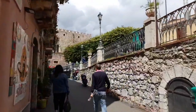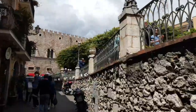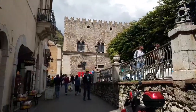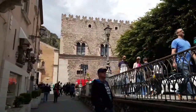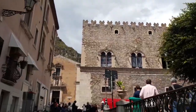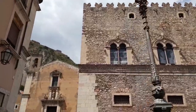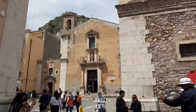And we are approaching again the main street, the Corso Umberto, where we can end our live broadcast. With the Palazzo Corvaia in front of us, another medieval building. And look there, on top of the mountain, the ruins of the Norman fortress on the very top. Here and there, something from the Middle Ages, as I said at the beginning, Taormina preserves its medieval identity, because here and there you find something from the Middle Ages.